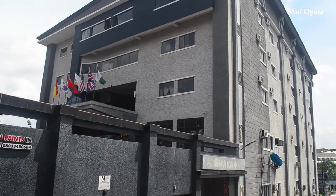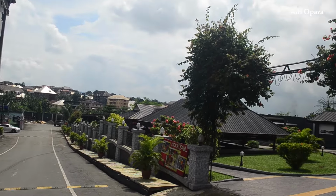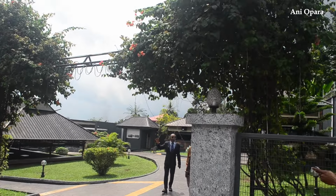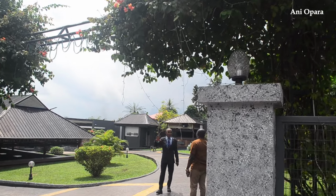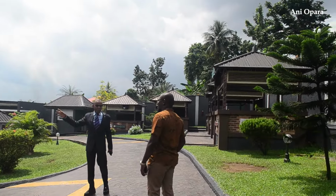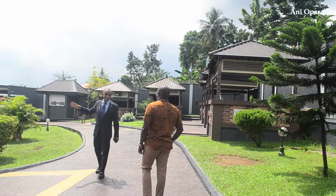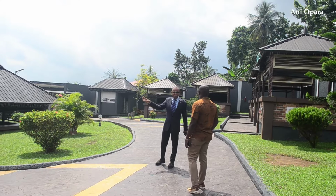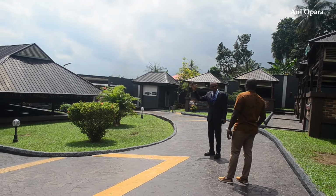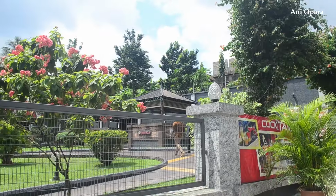This is the 1,000 capacity garden bar. We have daily business, and the high point of our weekly business is on Sundays, when we have what we call combined service: talk show, music, dance, comedians, and so on to entertain you. We welcome families and friends for whatever fun you want to have.